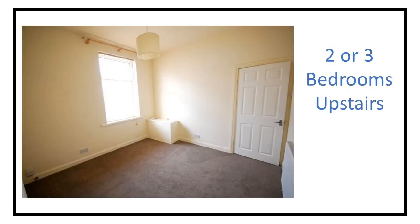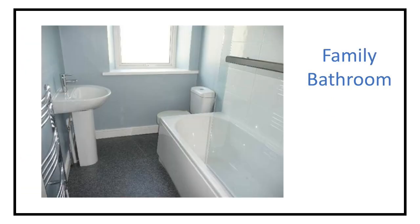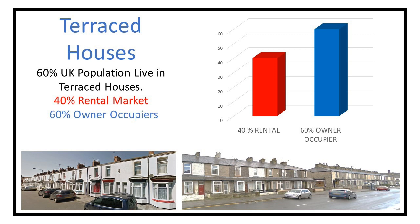Upstairs are 2 or 3 bedrooms. There's also a 3-piece family bathroom. 60% of the population of the UK live in small houses such as these. About 40% are in the rental market and 60% are owner-occupiers.